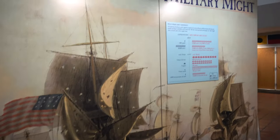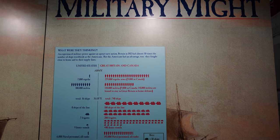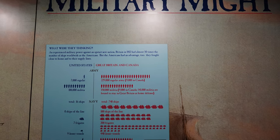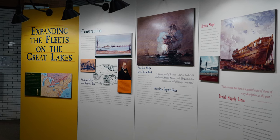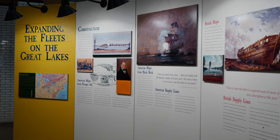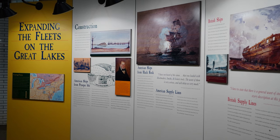The British had superior numbers by far over the Americans when it came to soldiers, sailors, and ships, but the Americans had one big advantage. They were close to their supply lines, and this helped them win the war. Both Great Britain and the United States realized that the Great Lakes were critical to their supply lines. Both sides focused on shoring up their naval forces on Lake Ontario, leaving Lake Erie vulnerable.